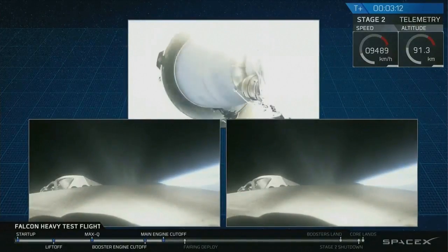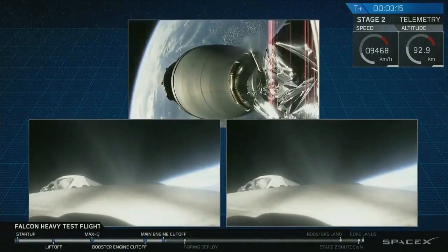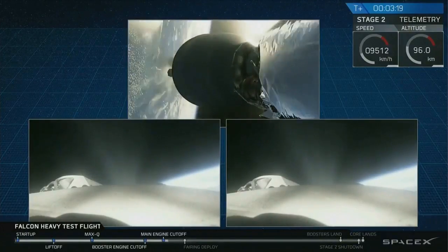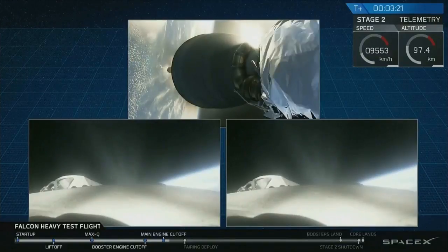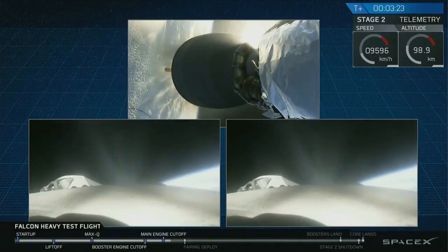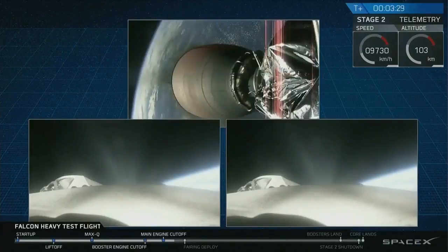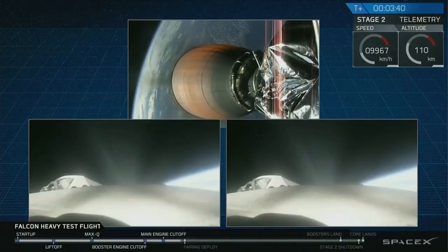Stage two burn startup. Coming up on fairing separation. Center core and side engines on fire also look good.